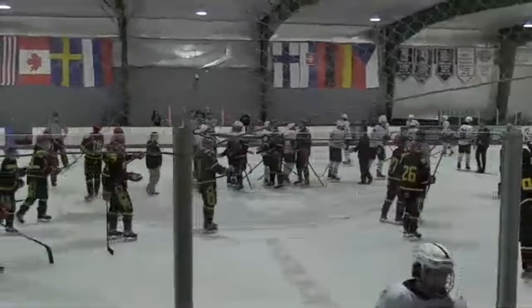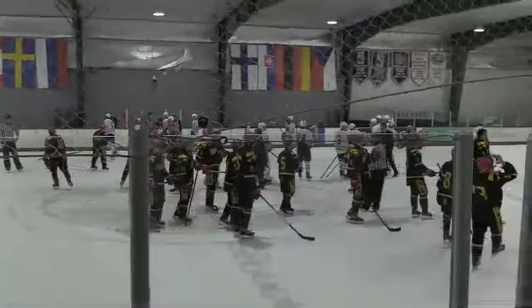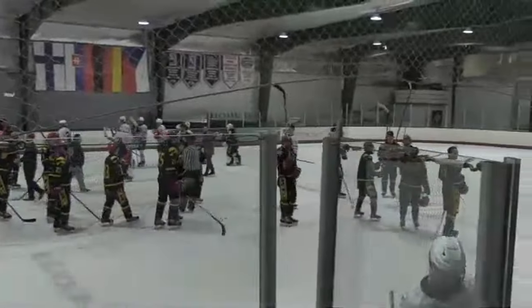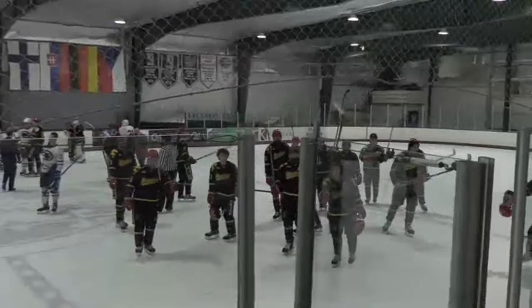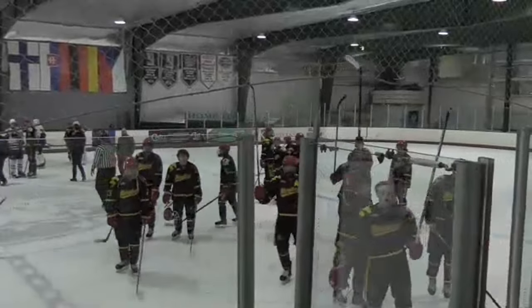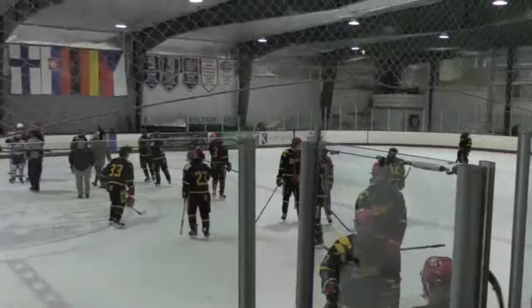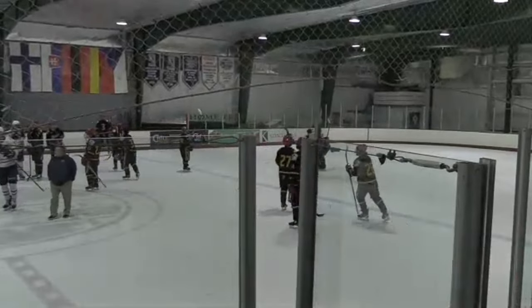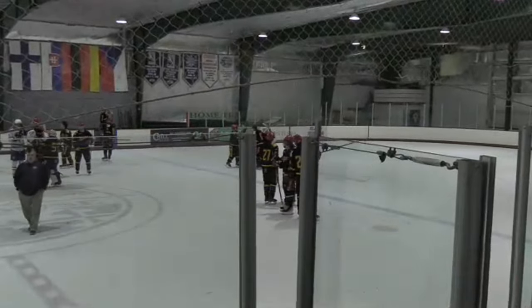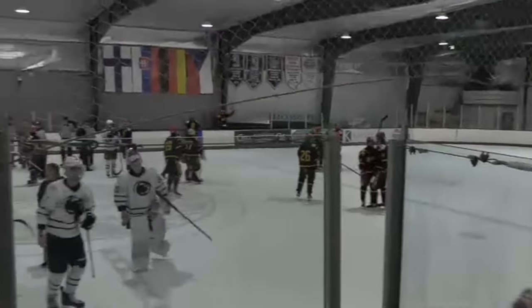And Wilson went off the ice. They're going to call him back on. Nice little stick salute there. Love to see it. As they do after every win. It's good to have that back. Now some of the players and coaches shake hands with the officials.